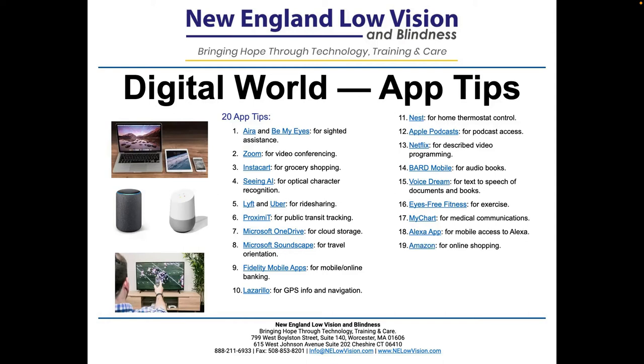Amazon for online shopping. iRobot Home for automated vacuuming. So these were assembled publicly and promoted by Ashley and Nick over at the Carroll Center for the Blind here in Massachusetts. So these apps are several months old. A lot of them are still relevant, and there are probably other ones that have taken their place.